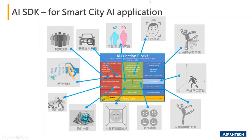Okay, here is our AI SDK. For smart city AI applications, you can count objects. Sorry for that, these are in Chinese, but I will translate into English later. You can do comparison, object detection, segmentation, human key points, or detect expression or skeleton. Where you are in the space, your behavior, face recognition of course, and edge. We have a lot of functions. If your projects need these pre-trained AI models, you can come to us.